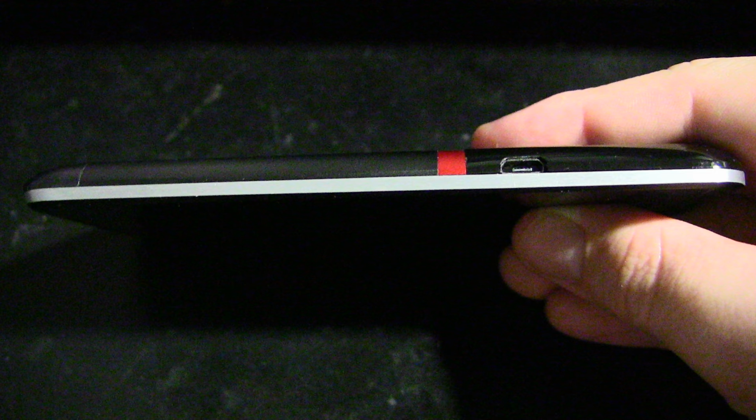On the left-hand side of the device, there's a micro USB port for charging and syncing your data. Taking a look on the right-hand side, you have the volume rockers and dedicated camera button.